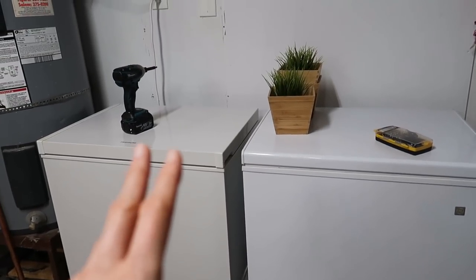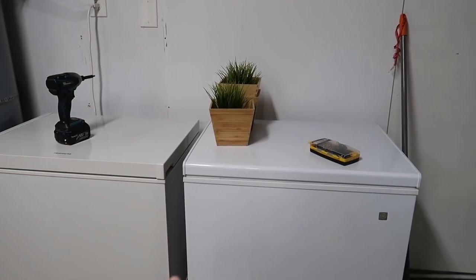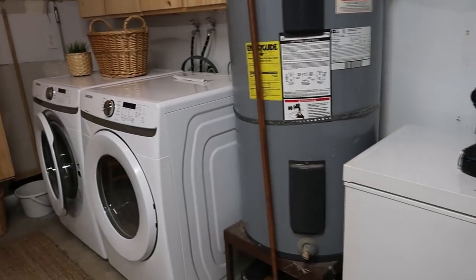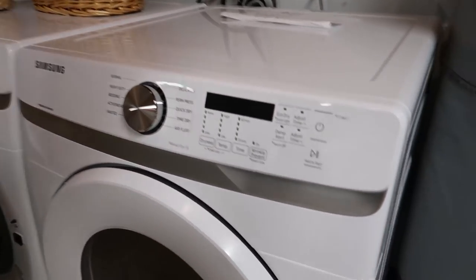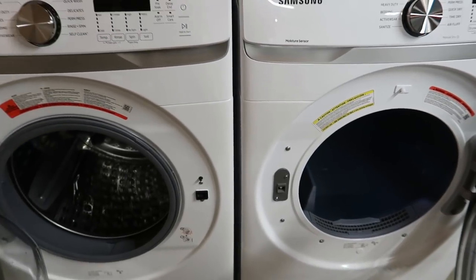Over here we have the two freezers. We like the system. One has the beef in there, the other one has the pork. As we come to this side, we got the dryer, guys. Oh wait. This side, it is very nice.